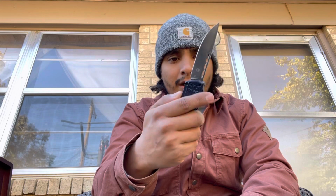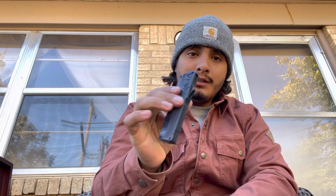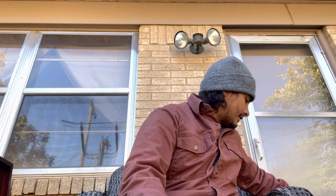It could just be one of those marketing schemes, but I wanted to get an OTF to see what it felt like, to see if they were any good, to see if I'd use them, and I did for a long time, but I have since moved on to proper folding knives. These are pretty cool, Cobra Tech. They come in these cool cases right here. I leave this in here. I never really use it anymore. Let's see. Let's go with this.